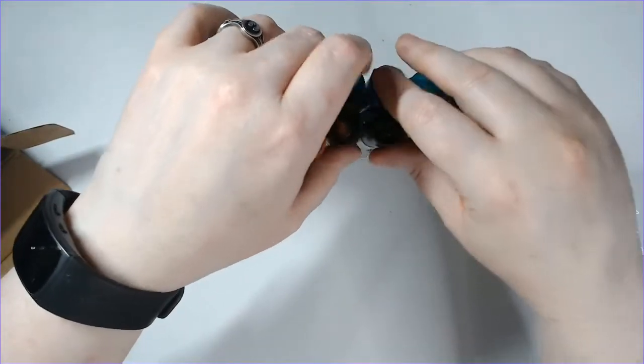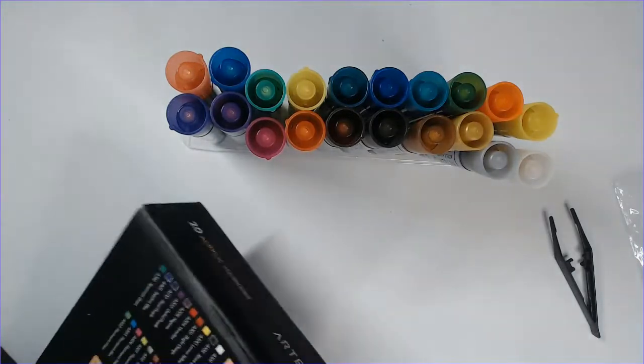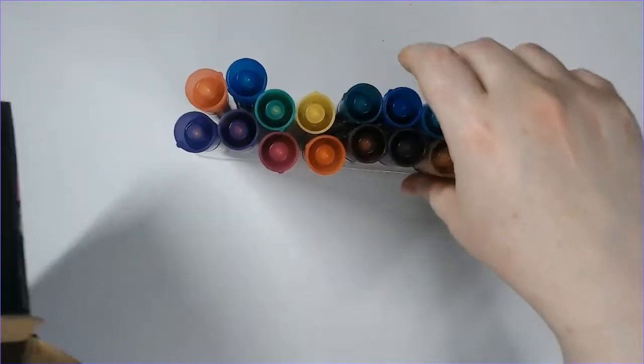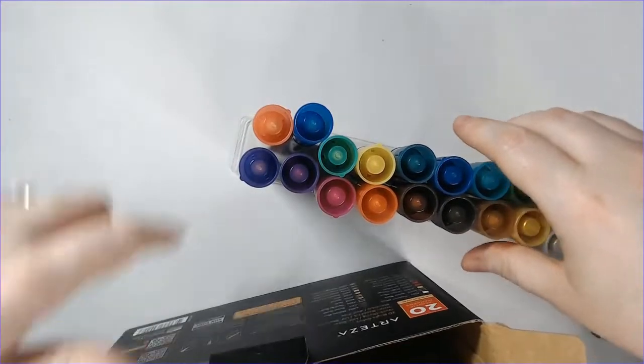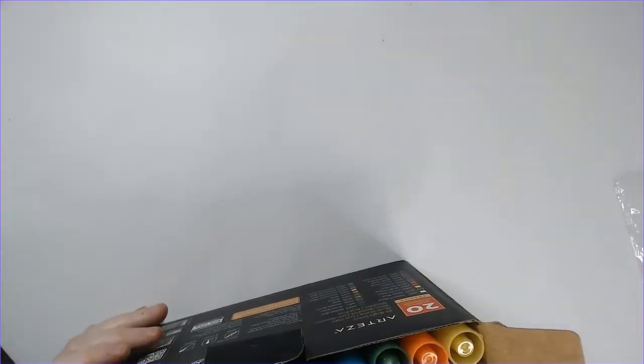Anyway, I wanted some heavy-duty acrylic markers with some bigger tips. I seem to have a lot of trouble finding those unless I want to pay a lot of money for Posca or these. Since they were on sale, I figured, let's give it a try. Again, they will not go back in there, so we're going to just do that. All right.